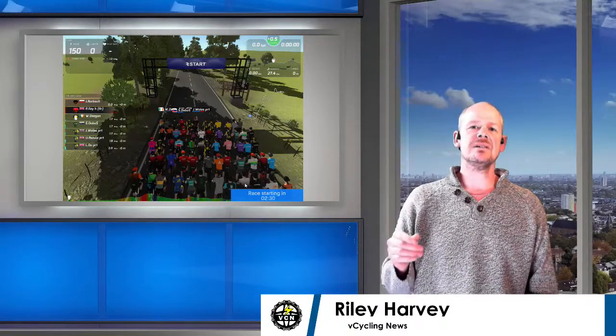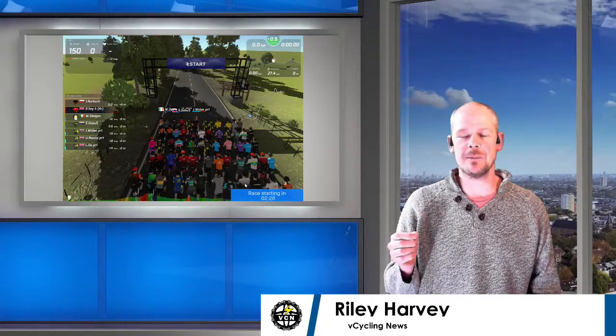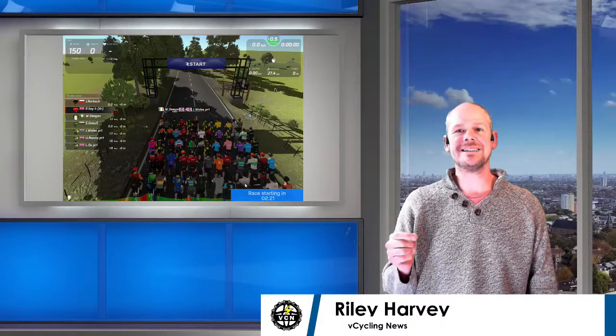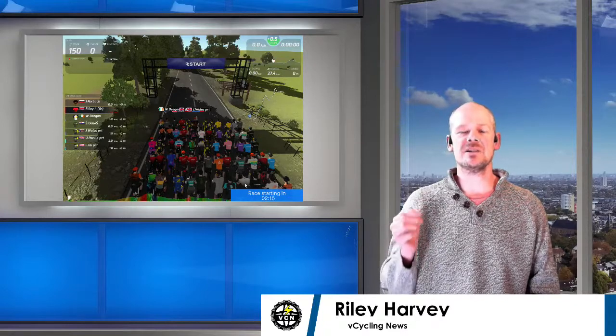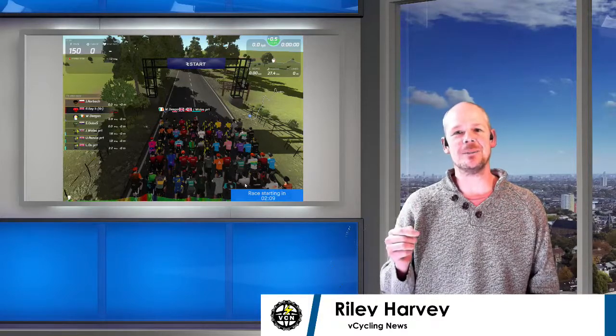To work these out, you take your weight and your FTP, a recent FTP preferably, and divide it by 3.2. That will give you the weight that you put into the RGT app and use for these events. You only use it for these events. You need to remember to change your weight before you go into the race, and you also need to remember to change it back when you're coming out.